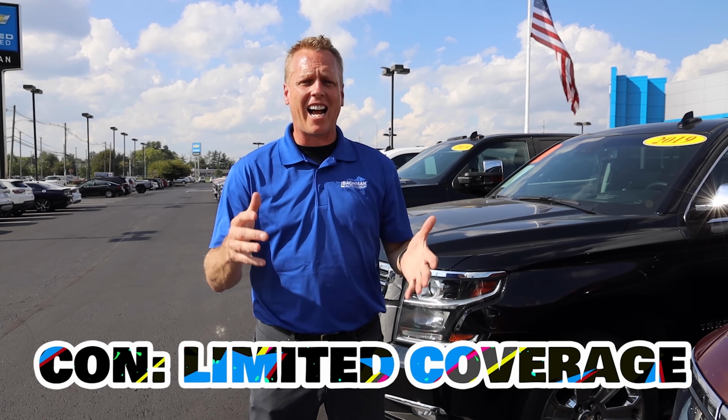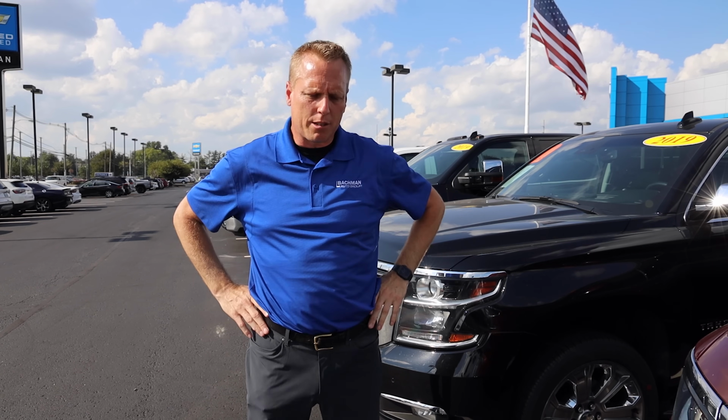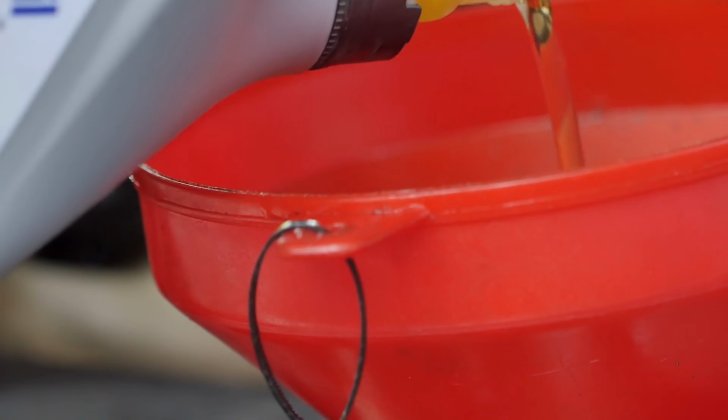Well, the first one is the limited coverage. Yes, I just got done telling you that it covers the engine, transmission, transfer case, axle, and the seals and the gaskets. But what I didn't tell you, and what every other salesperson in the country won't tell you, is that it's internally lubricated parts. So things that touch oil.